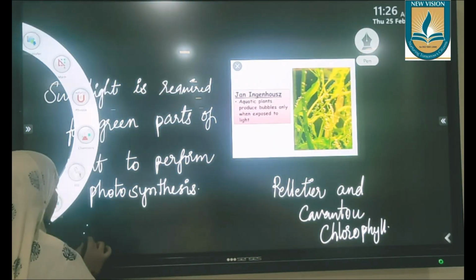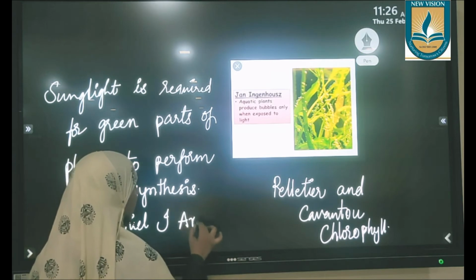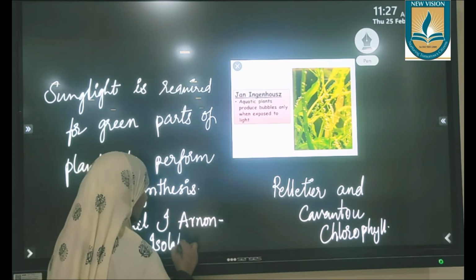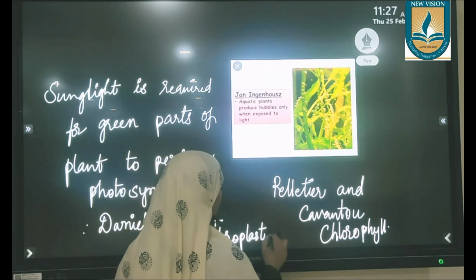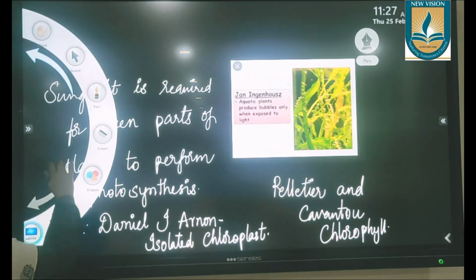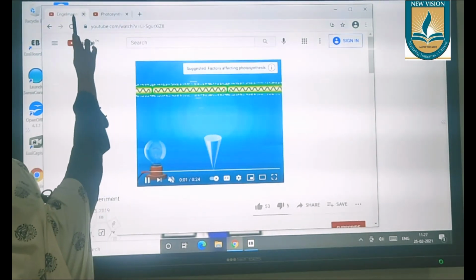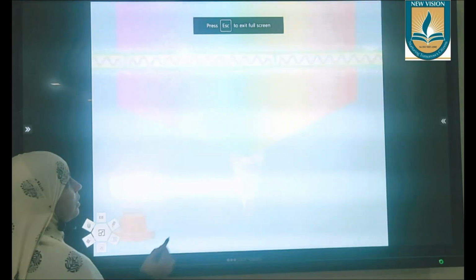Later on, another scientist, his name is Daniel I. Arnon. Daniel I. Arnon is a scientist who could carefully isolate the chloroplast from the leaves without damaging it. So his name is Daniel I. Arnon, and what he did is isolate the chloroplast. One more thing was discovered by another scientist, his name is Engelmann. Engelmann is a scientist who discovered which region of sunlight is most suitable for photosynthesis.